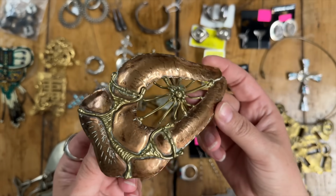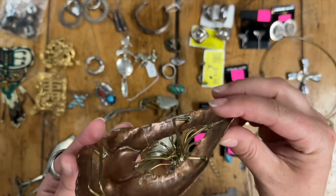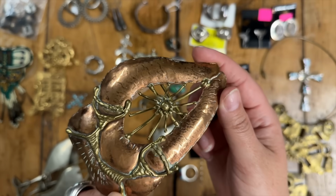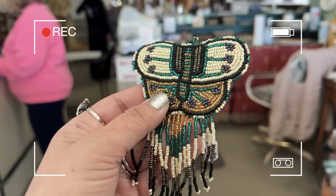I picked this up at an antique store. It's a very funky 1970s brutalist copper and brass belt buckle, very similar to the style of Paul Capena, Carl Tasha, and Jack Boyd. Those are some of the most prominent known artists. This one's not signed, unfortunately, but it's still a very cool belt buckle.